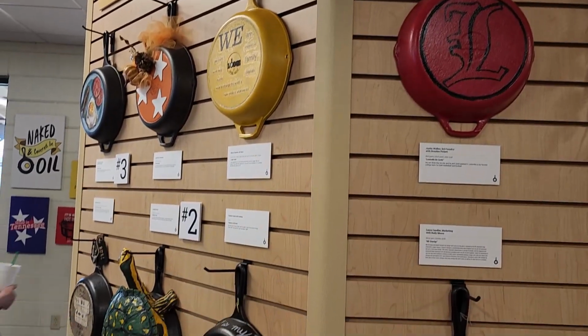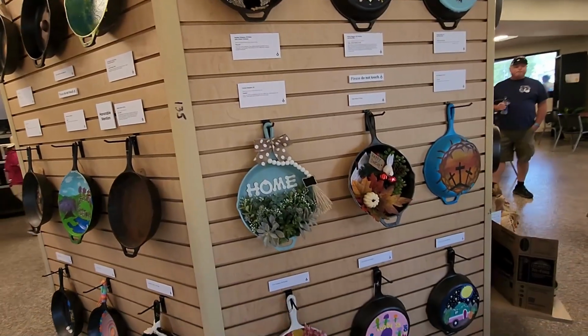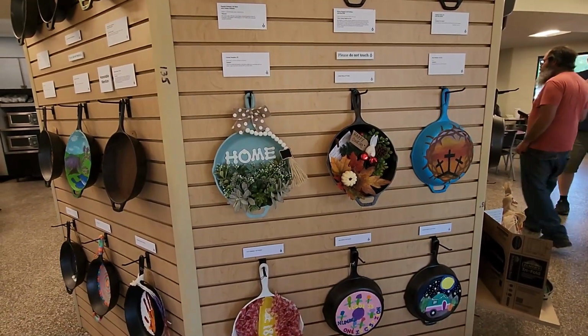So this is a decorating contest they do with lodge employees, and they have it set up in their break room. That's where we're at. So now we are going to do the tour in the factory, which you can only do during the Cornbread Festival, and it is a self-guided tour, so you just go at your own pace. The factory's not running right now.